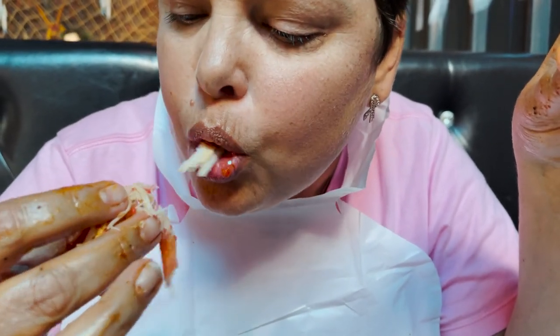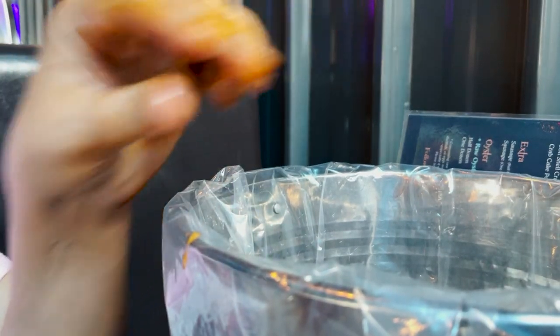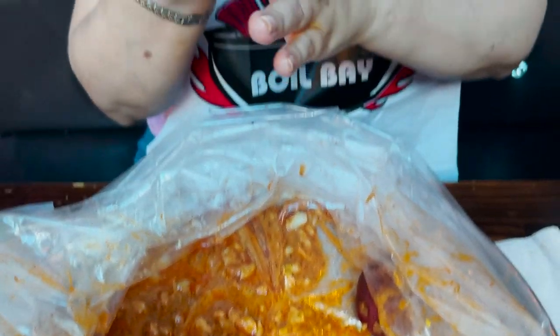So while Beth is over here devouring these poor crabs, I just realized something about myself. I've always said I don't like messy foods, but I think that it's not because I don't like messy foods, because like soup I'll eat and it'll get in my beard and it doesn't stop me from eating soup. I think it's on my hands, and I had a big clue. I don't like that. I did it.